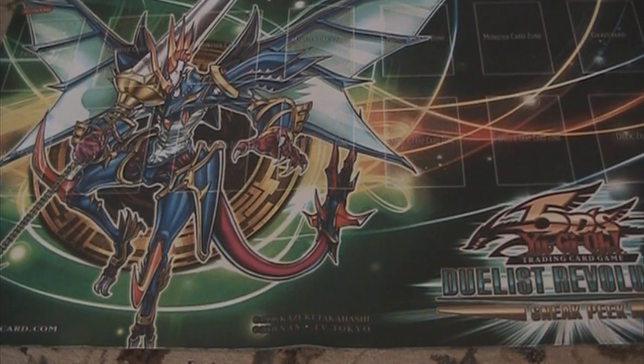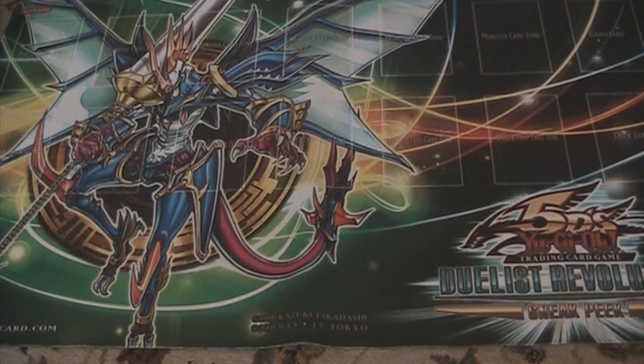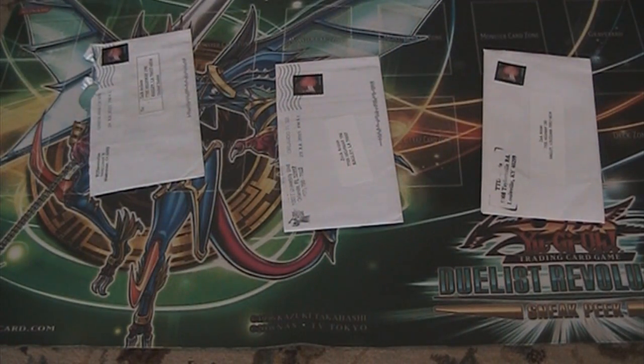I would just like to say first that I usually prefer to buy singles online. I've never even bought a booster box before in my whole life. So I just always felt like it was sometimes cheaper to buy the single cards online. And when you do buy cards online, it's very, very important that you make sure you're going to get free shipping, because otherwise they will charge you shipping on each card.